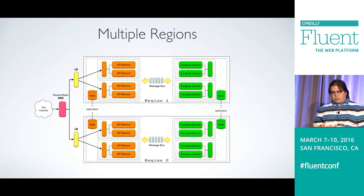And also, as we are creating our setup in different regions, we need to define replication groups so that our data stores will also be in sync. And this is a non-trivial task, to replicate a Redis cluster in different geographical regions.